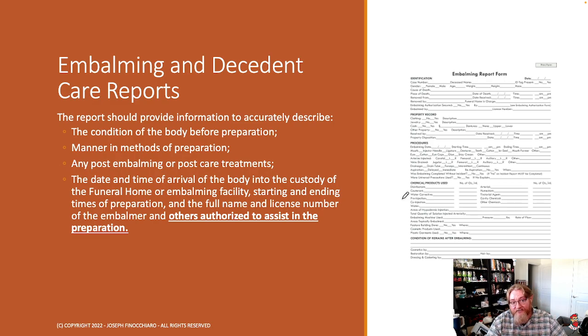Anyone who is in the presence of that body when it is being embalmed should also be notated. So your apprentices, your residents, your interns, whatever your state calls them. Make sure that the people who are working on that body are notated. And always make sure a fully licensed professional is there supervising if the law requires that in your jurisdiction.